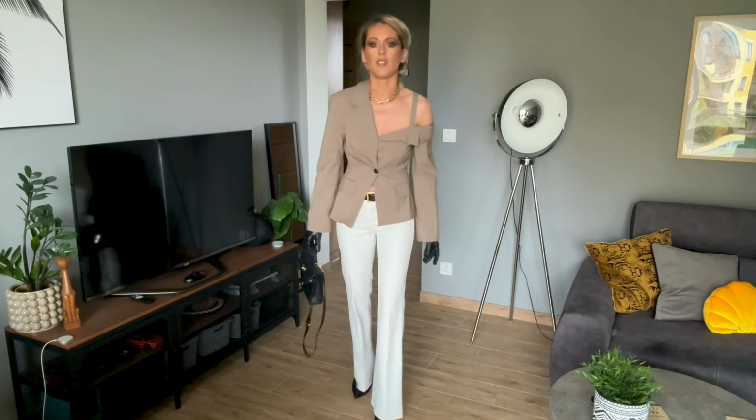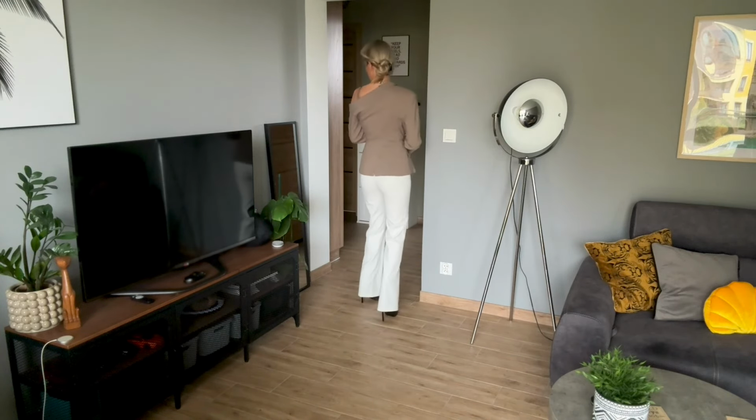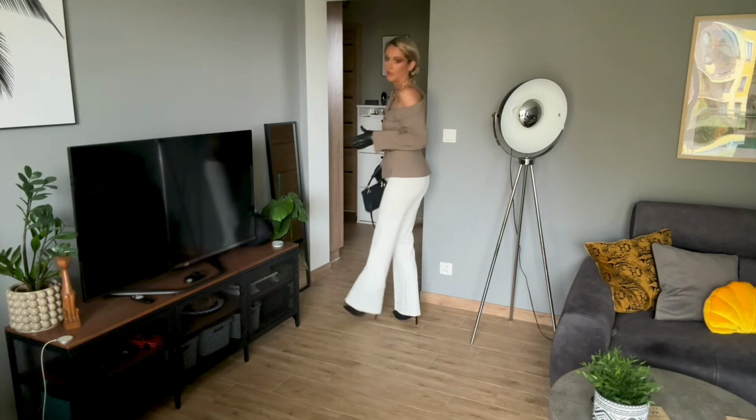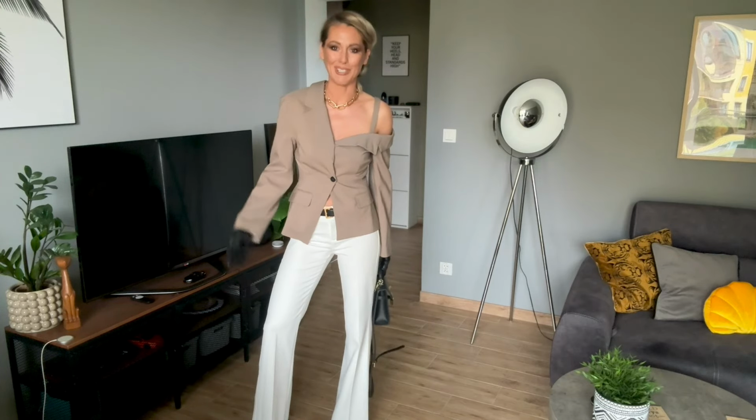White trousers with a white leg, this is a very, very summer piece, especially to work with light fabric, but not see-through. You can see that this is nothing, I will check the mirror, nothing see-through, so really, really great, and I really like it. It also makes your legs super long and slim, so this is also a great advantage of it.